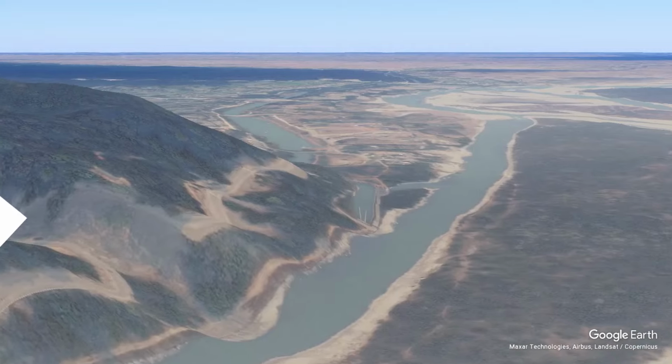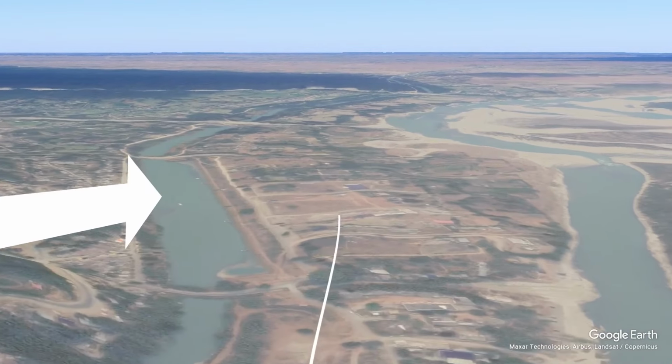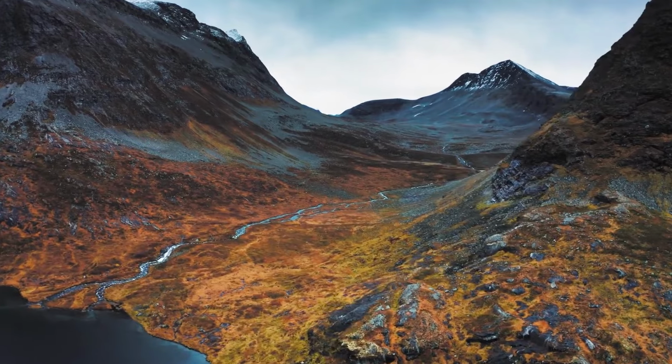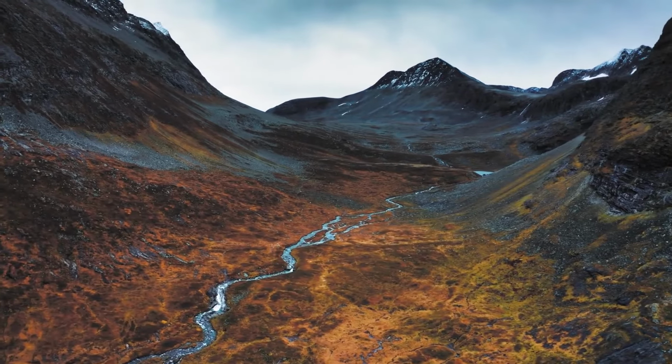But near river mouths, like in deltas, rivers need a steep slope advantage to break through the mud and form a new path. These two factors work together like a seesaw. If one is stronger, the other doesn't need to be as strong for an avulsion to happen.